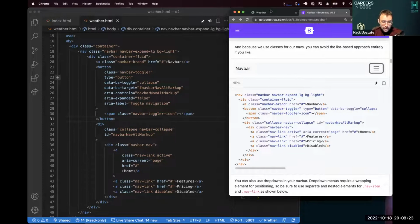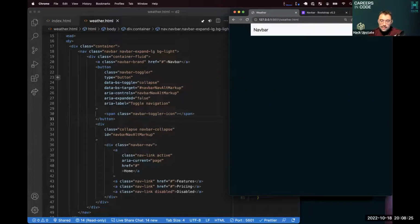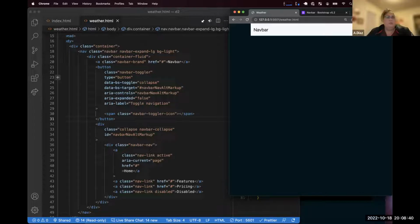Okay. So let's tackle that issue. We're in weather and we've got this nice little menu icon up here, but it's not working. What did we say? What kind of framework is Bootstrap? What kind of category is it in? It's a CSS framework, right? And it gives us some HTML. HTML and CSS are always two peas in a pod. They always go together, right?